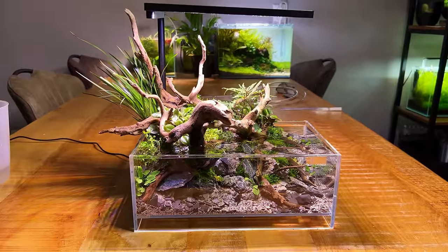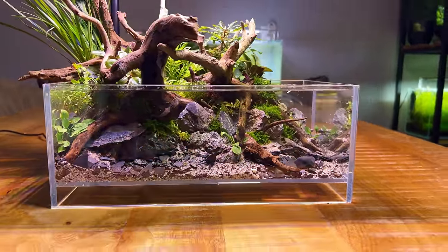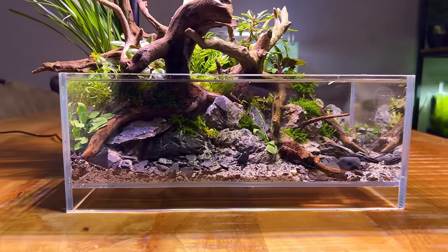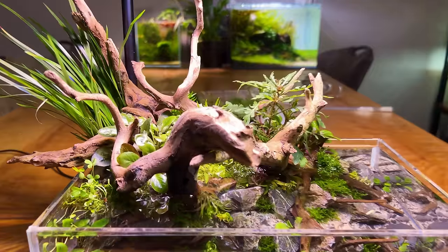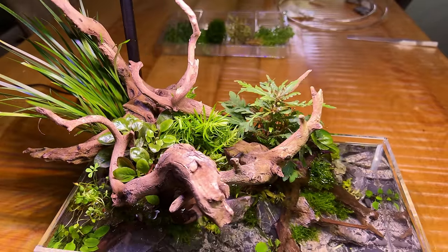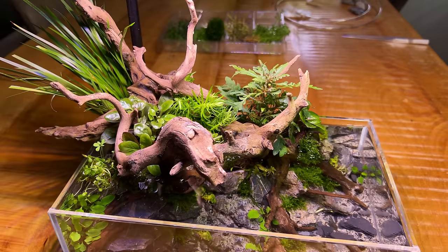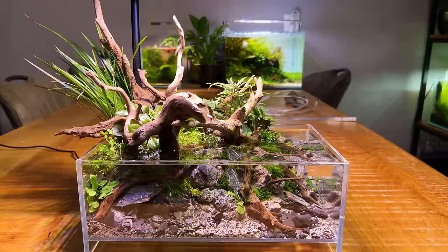Okay then, I think that's the planting done. Really happy with that. Just did a little small water change as well, so the water is nice and clear. I love how that looks. Little view from the top as well. I just imagine purple flowers coming from there. Everything is going to be a little bit taller and just more vibrantly colored.